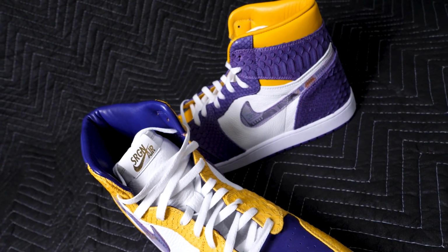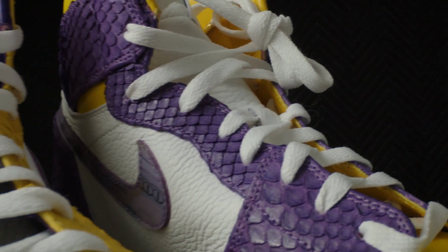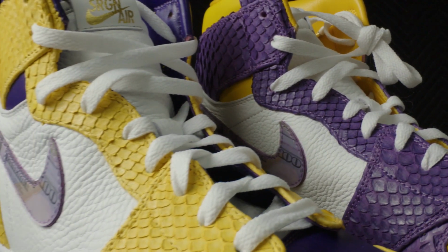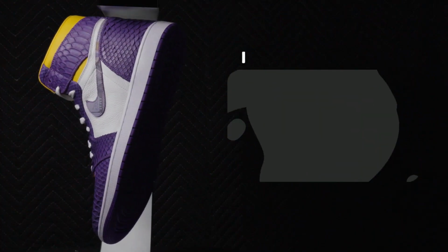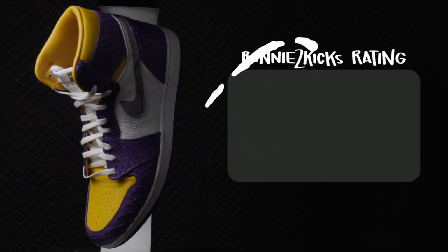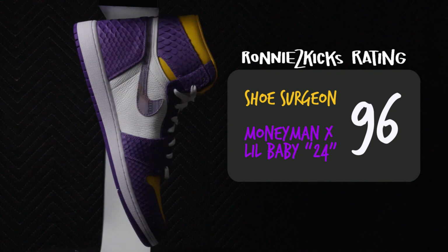And finally, last but definitely not least, the Moneyman Lil Baby 24s. Just an incredible shoe. The alternating purple and gold on the left and the right. The snakeskin, you know I love that. And 1 of 8. The exclusivity is off the charts. These are going to be hard to find. You got to reward the exclusivity. You got to reward the purple and gold. What an homage to Kobe Bryant. We're going to give these a 96. I'd give them an 824, but the rating system only goes to a 99.